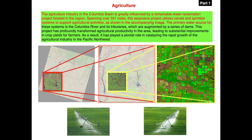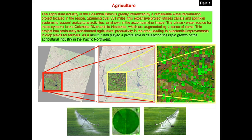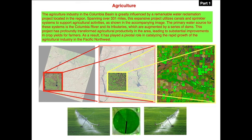The primary water source for these systems is the Columbia River and its tributaries, which are augmented by a series of dams. This project has profoundly transformed agricultural productivity in the area, leading to substantial improvements in crop yields for farmers. As a result, it has played a pivotal role in catalyzing the rapid growth of the agricultural industry in the Pacific Northwest.